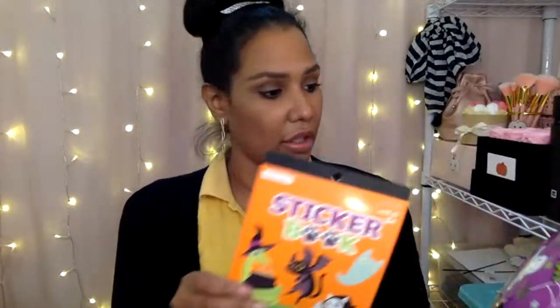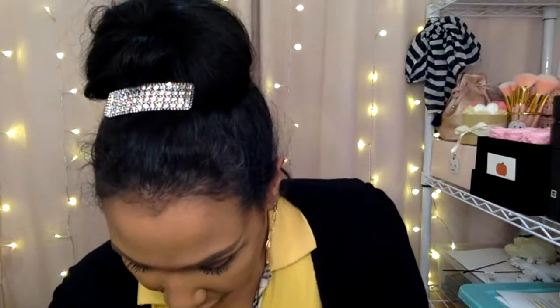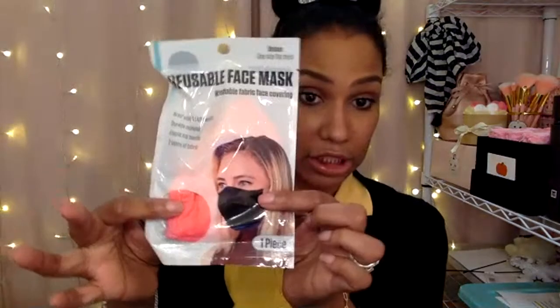Next, I got stickers. So I got two sticker books and they're just Halloween stickers. I like to put them on my packages during the season when I send out. If you guys order my Level Up Cosmetics, you'll know that you'll always see a sticker on it sometimes. So I like to put that on the envelopes or the packaging. They can be $5 off. So I got a face mask.